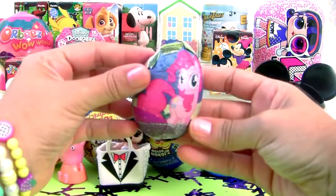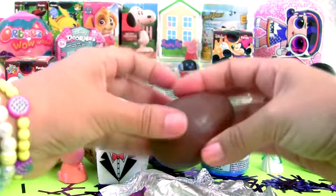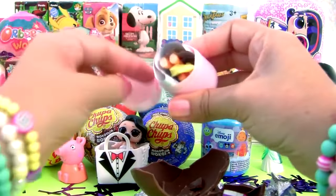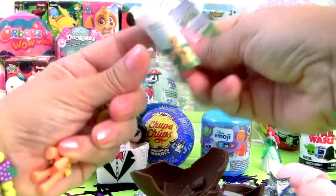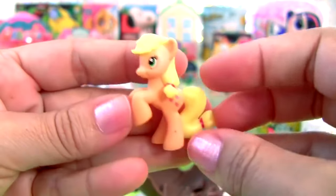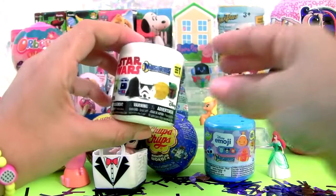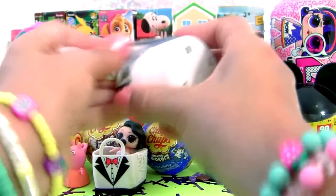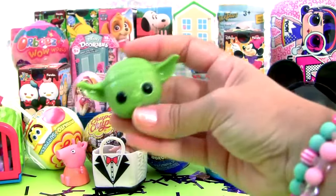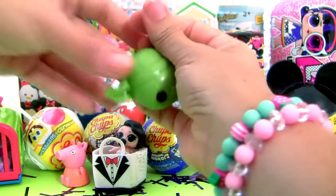My Little Pony Chocolate Egg. Here's the flyer, and the toy is Applejack. Star Wars Mashems. White capsule. This is Yoda. Super Squishy Yoda.